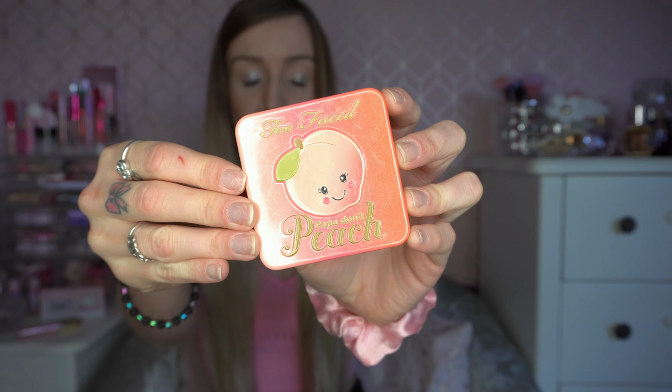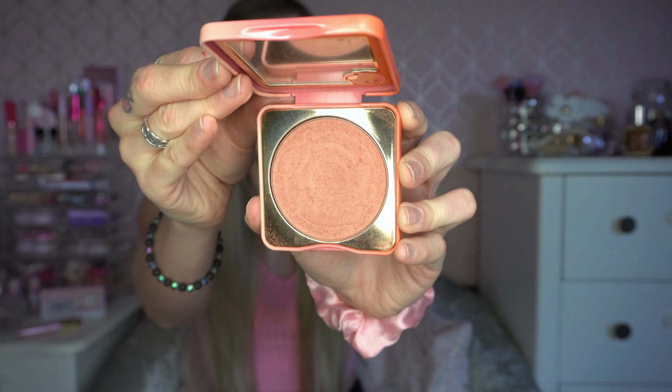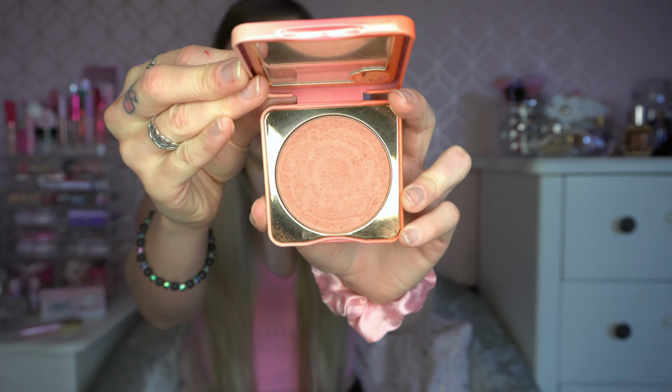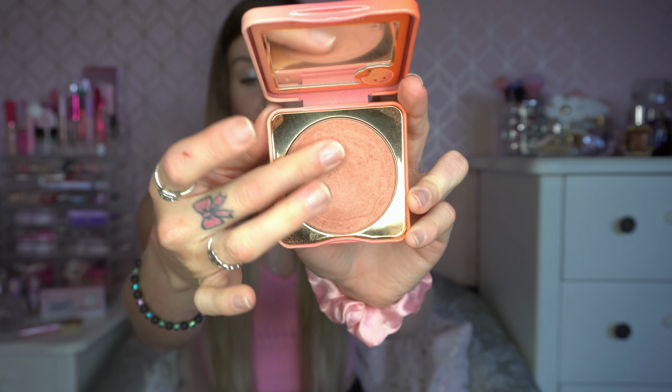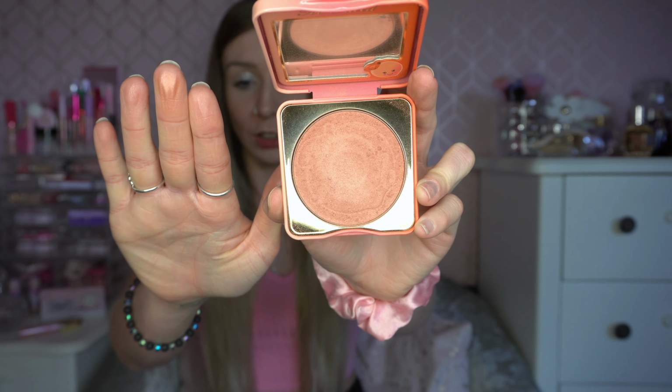The next item is a favourite that I think I popped in last month, but because I love it, honestly, I've got to rave about it. It's the Too Faced Papa Don't Peach blusher. I did do a little tested video on this as well. It's very well loved. I use it daily and honestly, I blooming love it. I'll just do a little swatch for you so you can see. But it looks like this. Honestly, I wear it daily and I can't fault it.